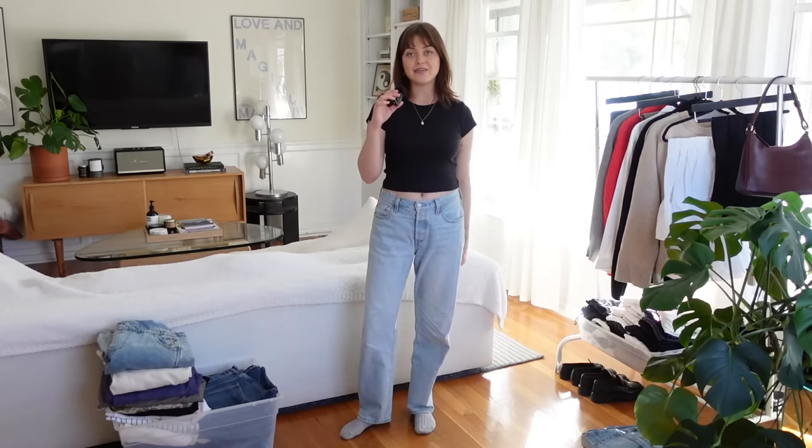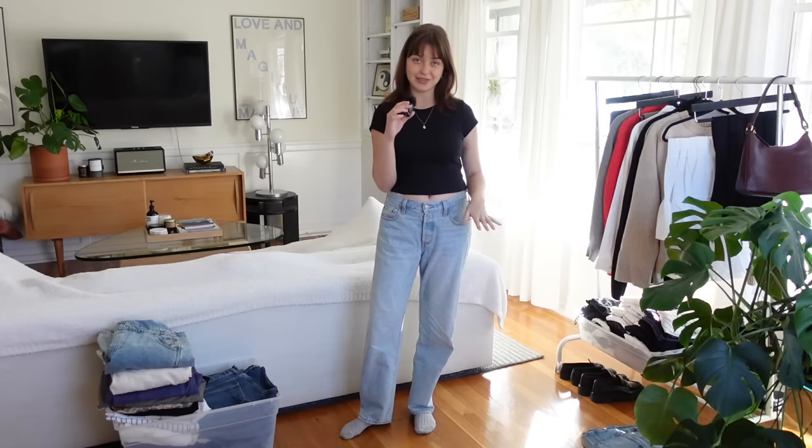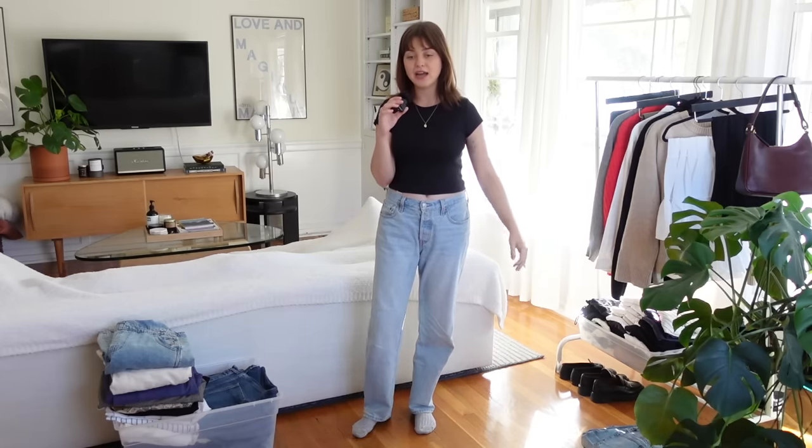These are the Levi's 501 90s jeans, and they're some of my favorite pairs of jeans. I actually have them in three colors now. I've slowly bought them over the year, but this is my favorite light wash pair of jeans.